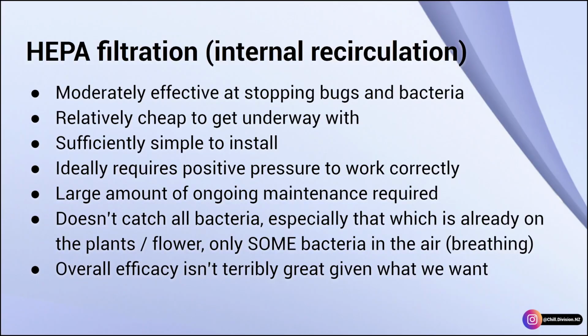HEPA filtration and internal recirculation of air is moderately effective at stopping bugs and bacteria, which is pretty cool. Really cheap and easy to get underway with, though. Really, you just whack it in the corner and off you go. The downside, though, is that this is going to require positive pressure to realistically work correctly and a decent amount of ongoing maintenance as you clean it all out.